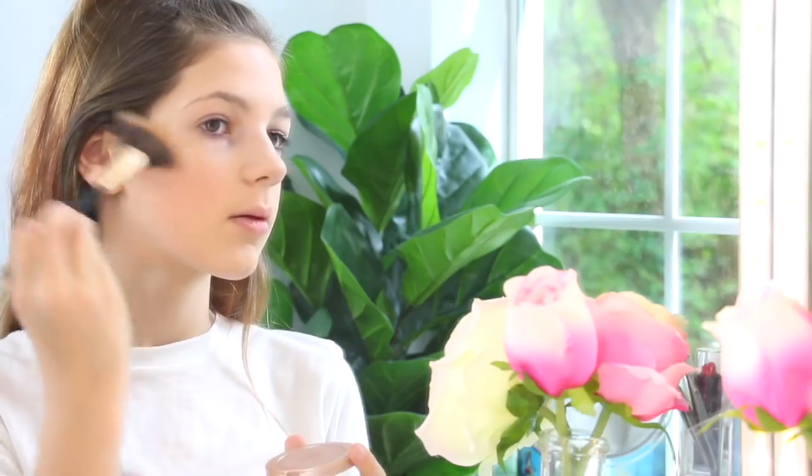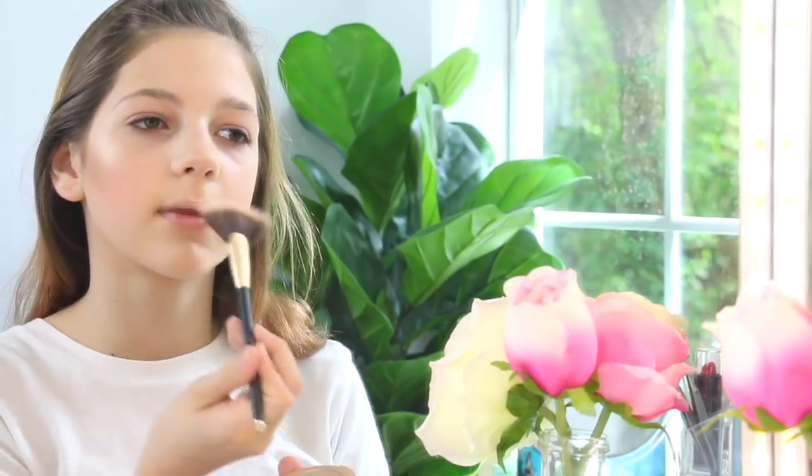I don't know if you guys can see that shine, but it looks super nice. If you want to go the extra mile, you can apply it to the top of your lip, like right here, and the tip of your nose. Sideways like this on the tip of my nose, and it smells so good. And then on the top of my lip.